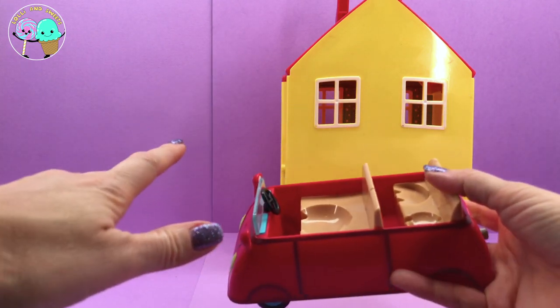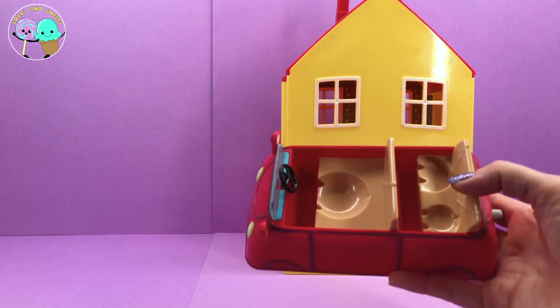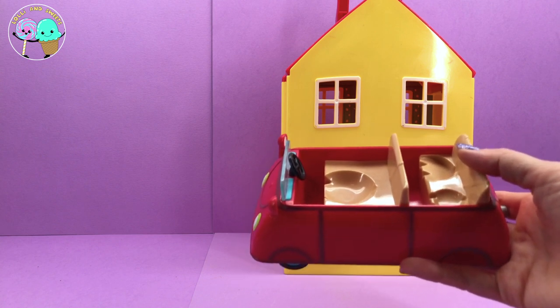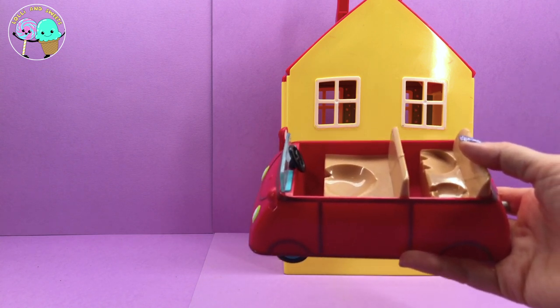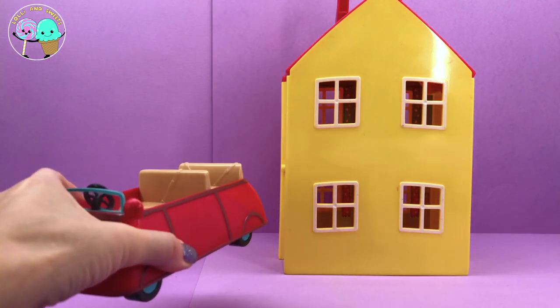It's a really great size. You can fit only 3 characters in there. It's the only other thing that I was a little bummed about, but you know what? You can always make it work in your happy place. Sometimes maybe mommy stays home while dad, Papa Pig, goes to the store with the kids. So you can always make it work. This is a really great car at a really great size.